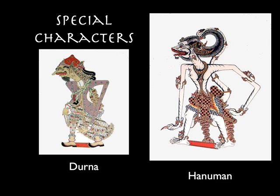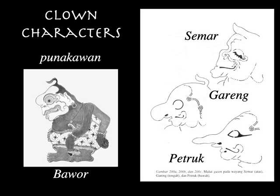In many parts of Java, different kinds of puppets have special identities that attribute to their region, and they speak in their local dialects, and they are identified with the people in there. So Bawor is a very popular character in the region of Banyumas, and he is the one who commonly joins the clown characters in their actions.